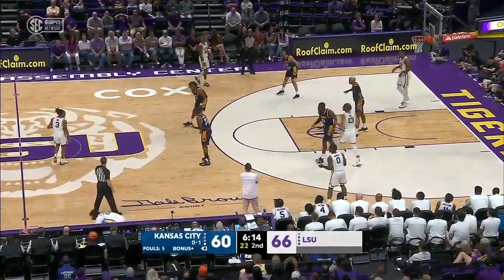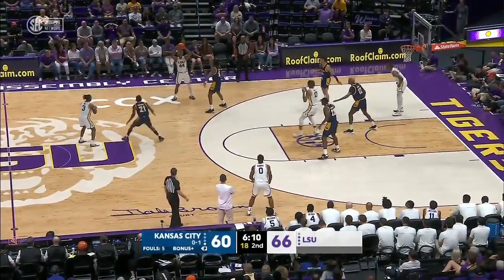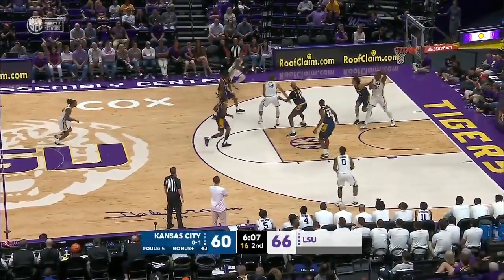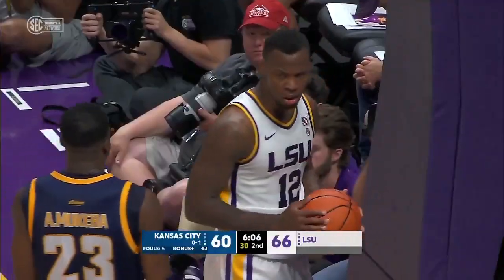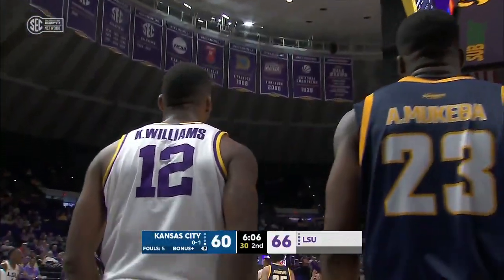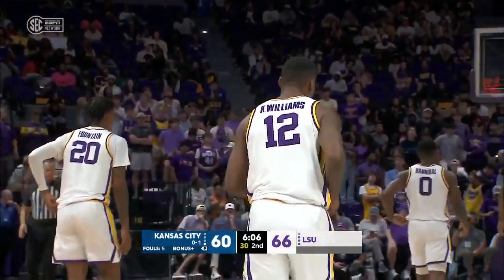Well, you think if the Ruse are going to shoot threes, they might want to look for Allen, number five. They only have four as a team. He has half of them, and both of them have come in the last 2 minutes. LSU just needs to find some solid possession. There's another turnover. You know, Lynn, you're talking about it, just a six-point lead. This is a great opportunity for not only Coach McMahon, but for the Tiger players. Who's going to step up?